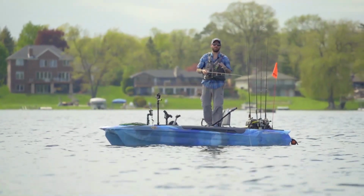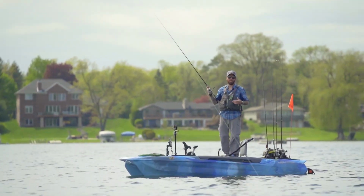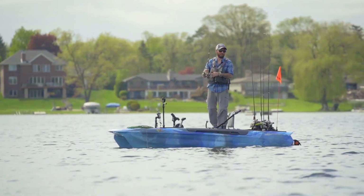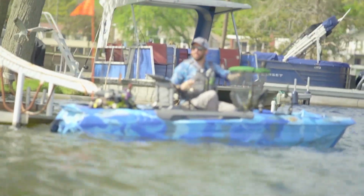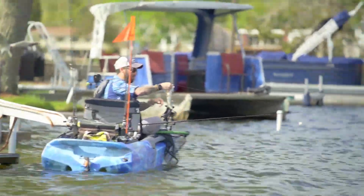One of the biggest benefits of a big stable kayak too is being able to stand up on top of the seat like this, so I have more of a vantage point to be able to sight fish. I grabbed it right at the boat. Dude, he chased it up. Literally like chased it right up to the edge of the water.